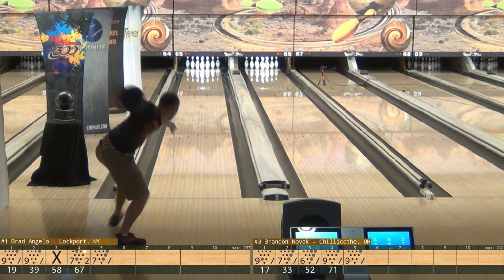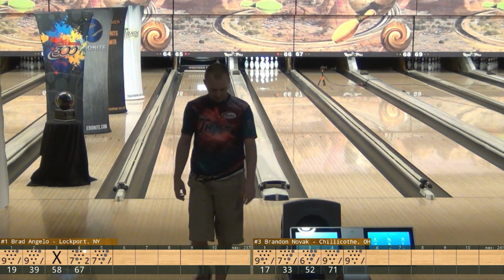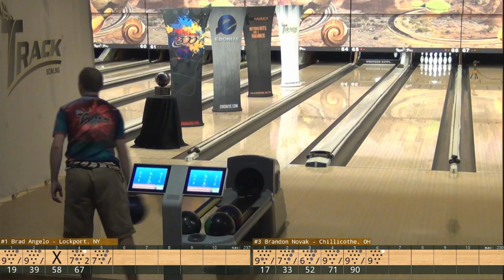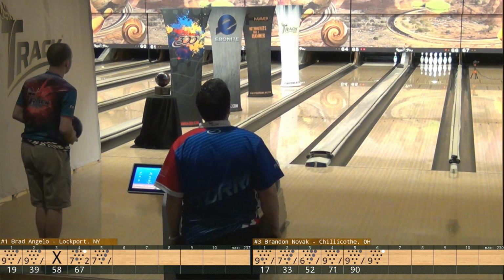See if Brandon can make another great shot. That appears to be a pretty good one again. And another ring 10. And the carry's just brutal this last game. It sure is. Yeah, he's made 3 really good shots. That's a hard thing, too, because he's probably getting a little frustrated. He's got to keep those emotions in check and just keep making good shots.